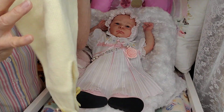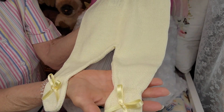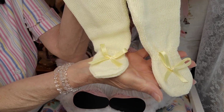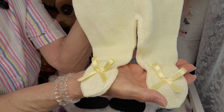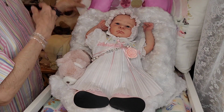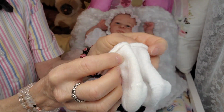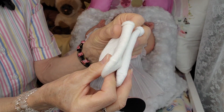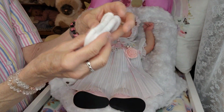And then these are the coordinating little pants that came with it. They're knitted too in the same kind of lemon yellow, and they have little footsies in them, and with satin yellow bows. And these are super cute. And I'm going to put these soft white booties on her underneath that. That's what I always do with my babies whenever they're wearing footsie stuff, because their feet are so small. I think it helps to fill out the outfit.